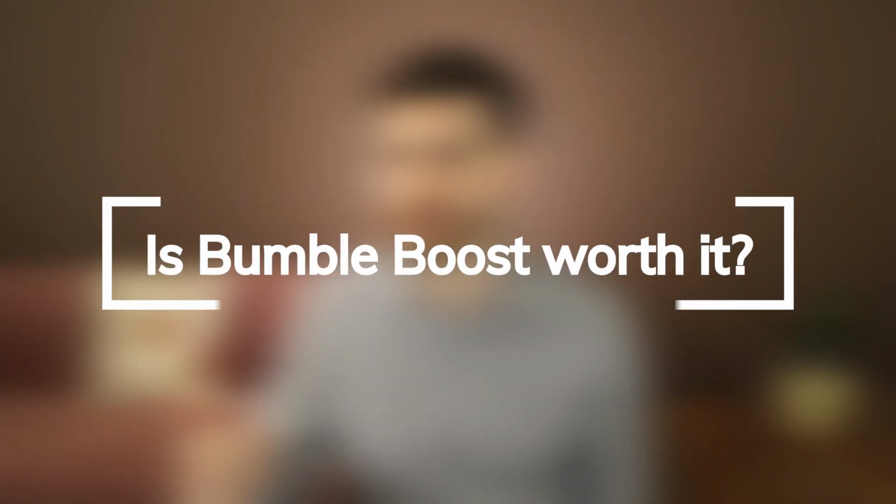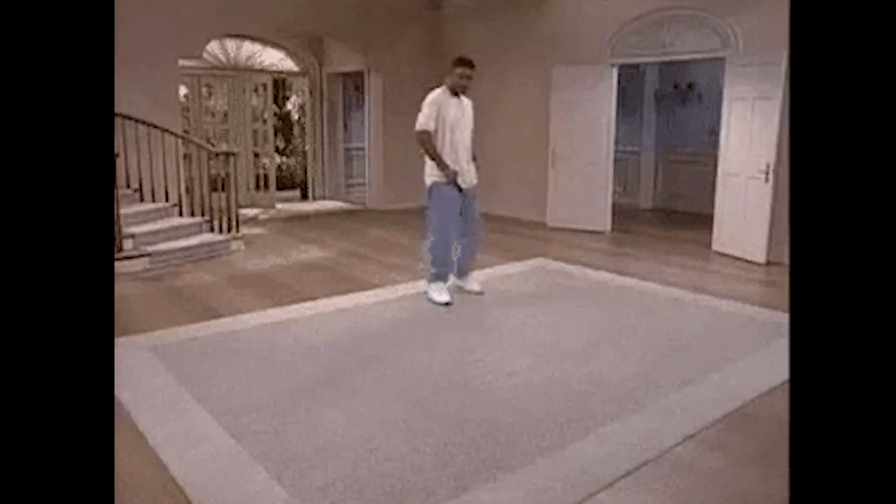Now let's cover the most important question: is Bumble Boost really worth it? Before we answer that question, we need to discuss 2 more things. The first thing is that you need to have enough people in your area that are using Bumble. If there are 10,000 people living in a 50-mile radius, you're not gonna have a lot of matches, with or without Bumble Boost. The second thing is that Bumble Boost will not fix a very bad profile. If you're not getting any matches right now, purchasing Bumble Boost will do not much.